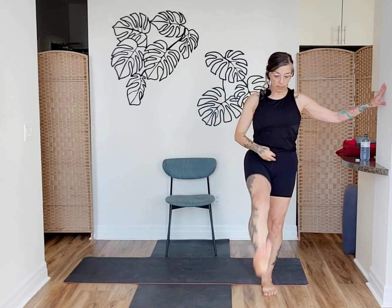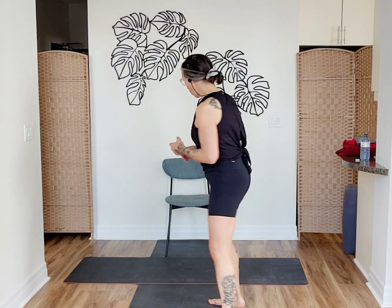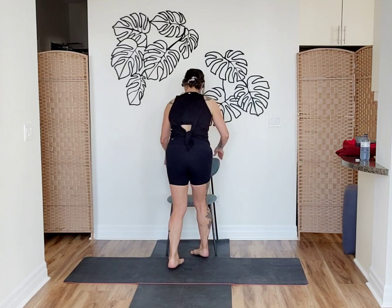Oftentimes I'll do this standing on a blanket or a block. Good. Let's switch sides for me, please. So you could just turn around. You don't have to move your furniture. Just turn around. So if you haven't done the other side, nice leg swings. Feel that slight contraction through the abdominals to find that stability so that we don't use our back in this exercise. That's it, Maureen. Good. Good. 3, 2, and 1. Beautiful. Grab a quick sip of water for me, will ya?